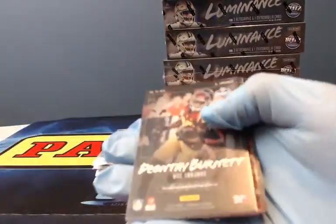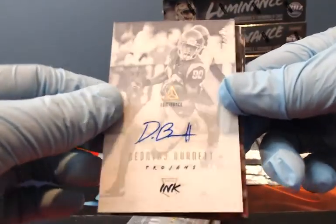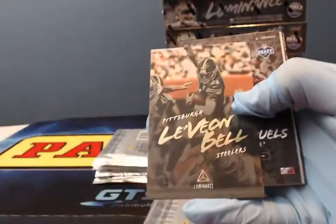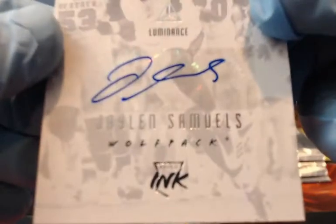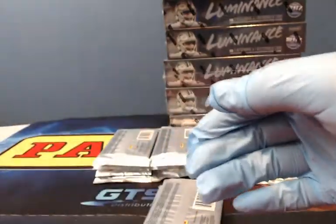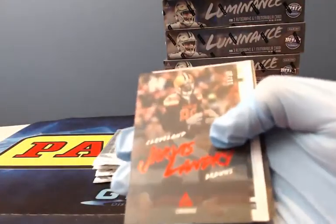Gold, Minka Fitzpatrick, Deontay Burnett, 78 of 99. Dynamic, Kareem Hunt, Fitzpatrick, Burnett, and Izzo. Gold, Le'Veon Bell, Jalen Samuels. 151 of 299. Todd Gurley, Dawson, Jackson, Van Der Esch. Jarvis Landry, red, 9 of 10.